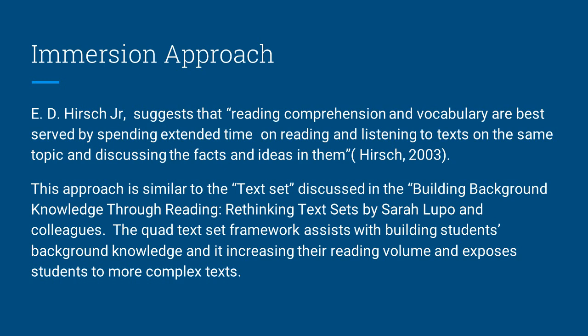Immersion approach. E.D. Hirsch suggests that reading comprehension and vocabulary are best served by spending extended time on reading and listening to texts on the same topic and discussing the facts and ideas in them. This approach is similar to the text set discussed in the Building Background Knowledge Through Reading: Rethinking Text Sets by Sarah Lupo and colleagues. The Quad Text Set framework assists with building students' background knowledge, and it increases their reading volume and exposes students to more complex texts, something we want our students to do.